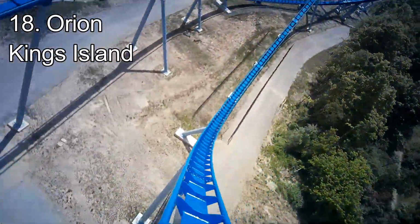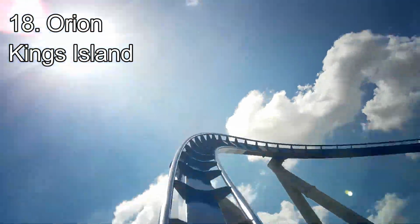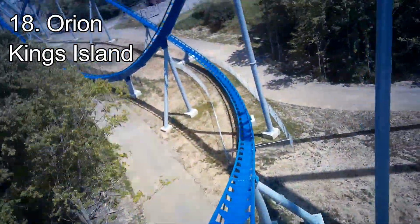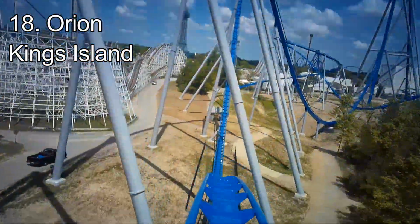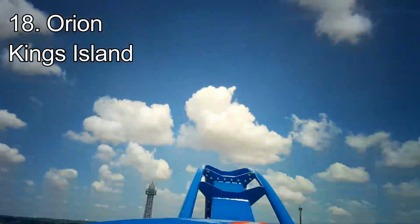18. Orion. This B&M Giga coaster isn't my favorite Giga, but it is still a wonderful coaster. It has some great airtime pops and it keeps its speed well. It has some fast turns that are always fun and a helix that provides the positives. It is just a bit too short and lacking a bit of force for me to place it higher. But it is still a Giga coaster, so it is still a world-class ride.